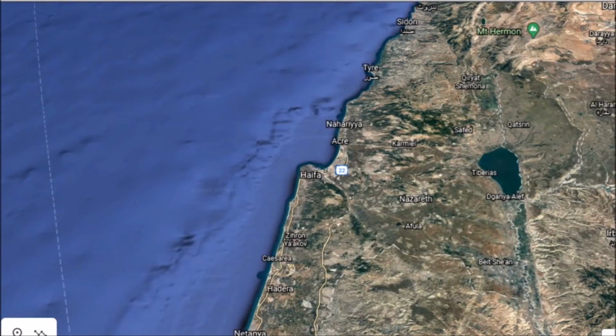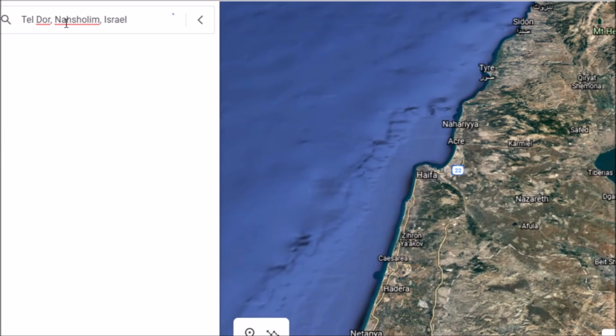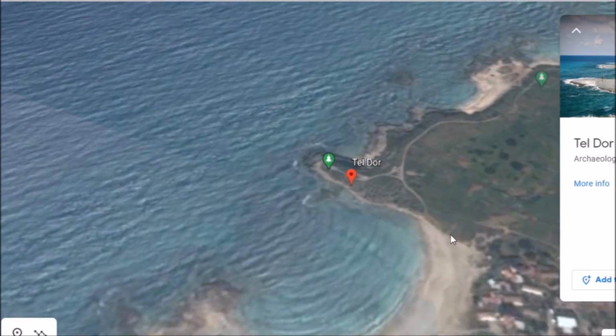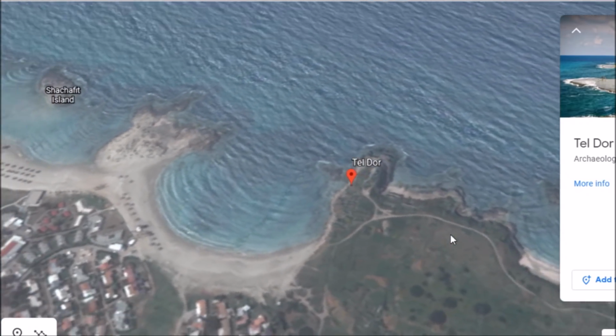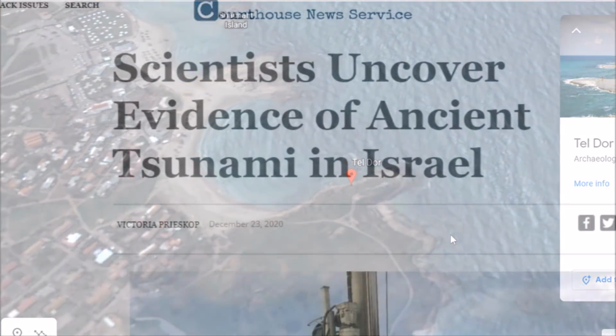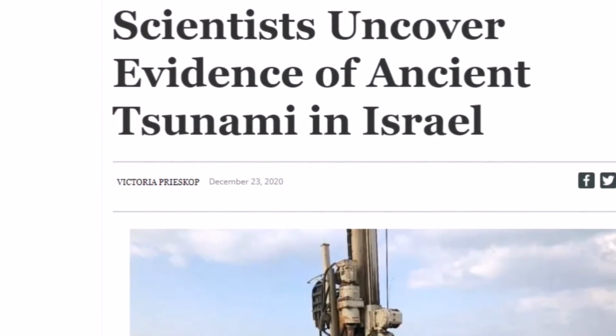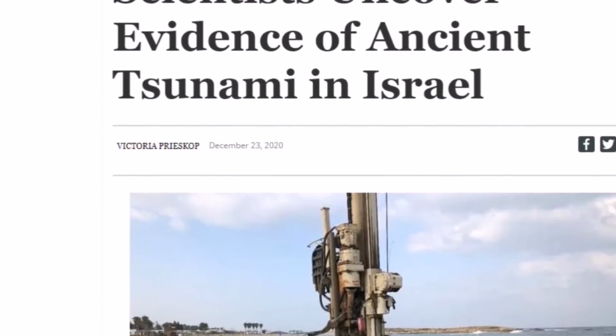One pretty interesting article came out last week. Let's go down nearby to Tel Dor, right on the coast. Interesting article came out. What happened here during this pre-pottery Neolithic time? Here's a story that more than a few websites covered. It says, scientists uncover evidence of ancient tsunami in Israel.